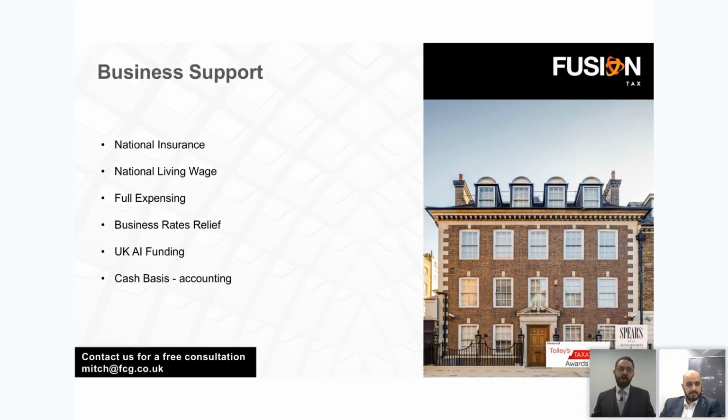So the autumn statement, just carrying on. This section is going to be on business support. In my opinion, there wasn't enough support there for your SME type of business in the UK. Just a couple of points really on this to cover off. So the national living wage was increased from £10.42 to £11.44.